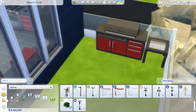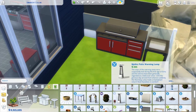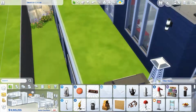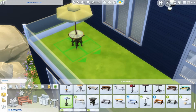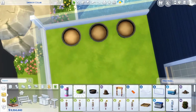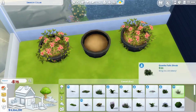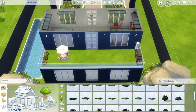So anyways, there is the kitchen, that went by really fast. I felt like the kitchen took a little bit longer than it seemed, but red and black and gray, very cool color combos. I don't use red a lot in my builds, especially not for kitchens, so I used that as a lot of inspiration throughout this entire home. Even this little outdoor patio area where we have some flowers and such, and a barbecue grill, is also pretty much all black and red and white and gray.